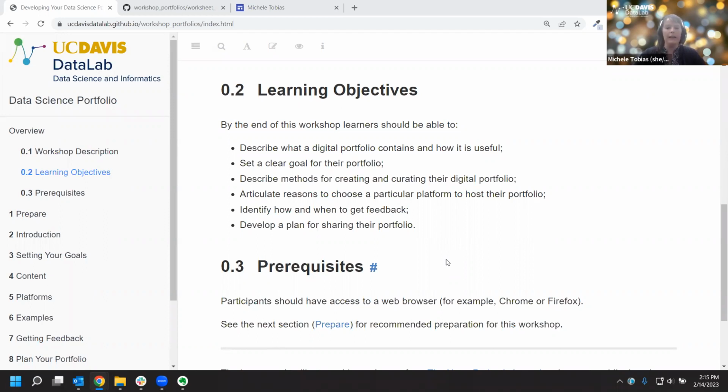We're also going to talk about how to get feedback, so you'll know how to do that by the time we're done today, and also you'll have a plan for sharing your portfolio once you've created it.